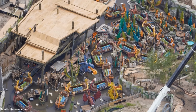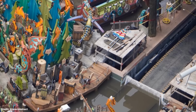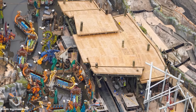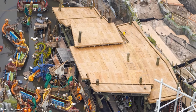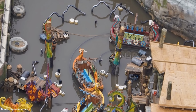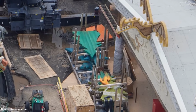All the ships have been placed on the ride path, but they also put a temporary dam on the load station on both ends so no water gets in. The roof of the load station now has another layer of wood that has been placed on top of the wood beams. The end of the ride has a lot less targets installed, but more can be seen staged over by Spitfire Grill that have yet to be installed.